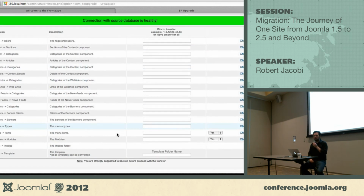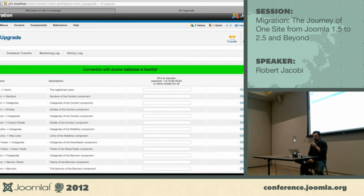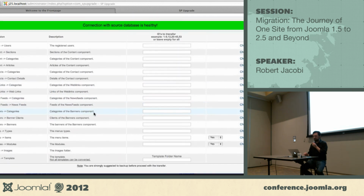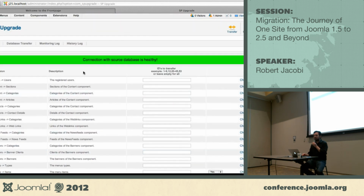This is the list of all items that SP Upgrade will attempt to migrate from Joomla 1.5 to 2.5. Right off the bat, it's probably best just to select everything because it is a new install. Again, you're not going to harm or hurt anything. A key note, templates are not necessarily converted, so it'll utilize the default templates that you have on your Joomla 2.5 or 3.0 install as it adds the content. Templates and third-party extensions are those things that you wind up having to tweak afterwards.